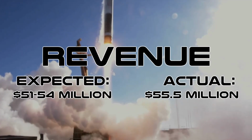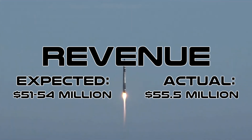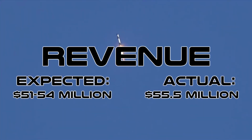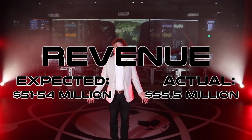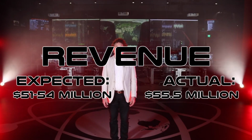But yeah, firstly, revenue was expected to be between $51 and $54 million according to their previous Q1 presentation. And Rocket Lab was able to beat these revenue expectations, posting a revenue of $55.5 million, in which launch was in line with expectations, accounting for $19.1 million, and Space Systems slightly beat expectations, bringing in revenue of $36.4 million.